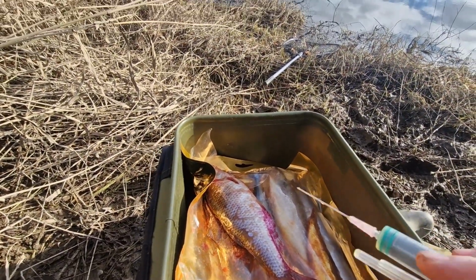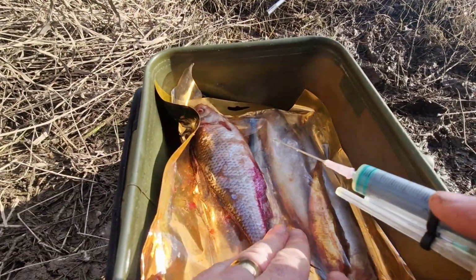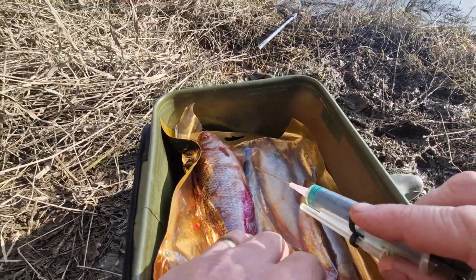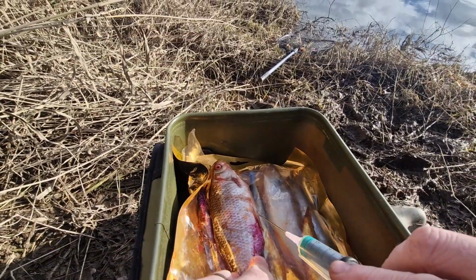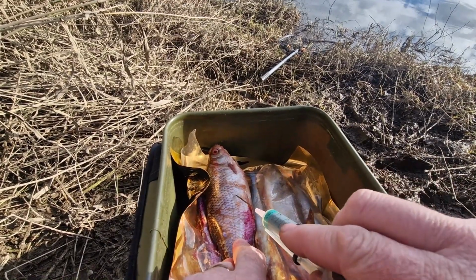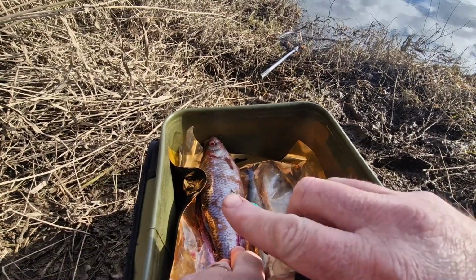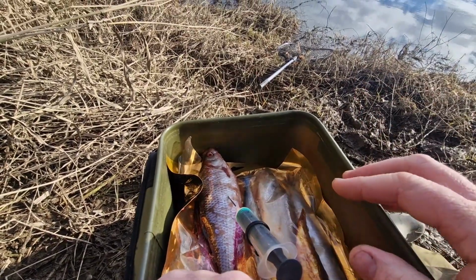So yeah, I'm not putting oil in this bait at the minute, but if you're going to, have it on a hard surface and push the needle away from you. If I'm holding the fish here, push the needle away like this, and then it can go into the bait. And if you slip, you're not going to hurt anything.